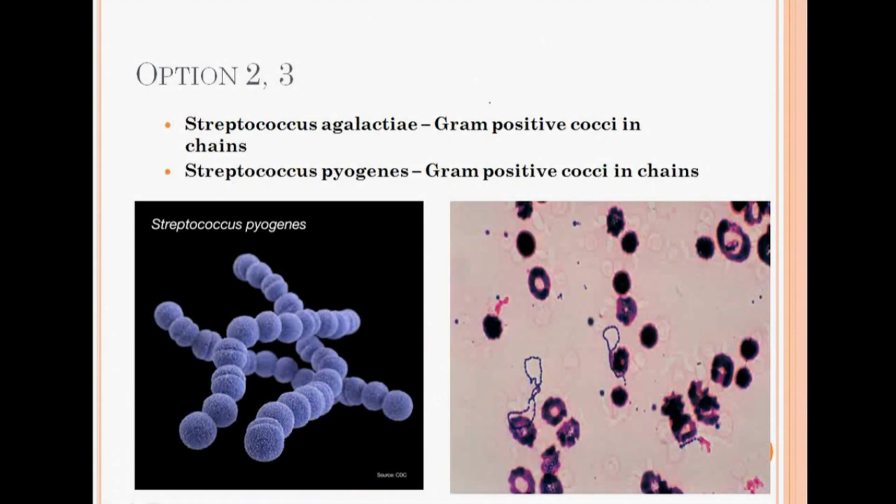Now let's also see the other options. In option 2 and option 3, both the organisms are Streptococcus with different species. The second option is the Streptococcus agalactiae, which is gram-positive cocci in chains, and also the next species Streptococcus pyogenes, which is also gram-positive cocci in chains. So these are the images. If you get such an image in the question, then your answer would have been Streptococcus agalactiae, with obviously a change in the age group of the person.